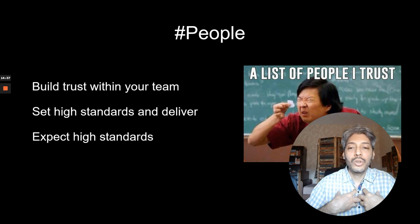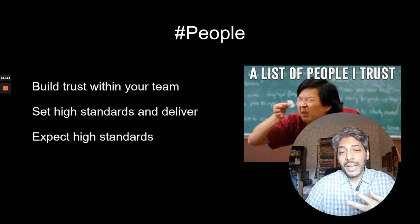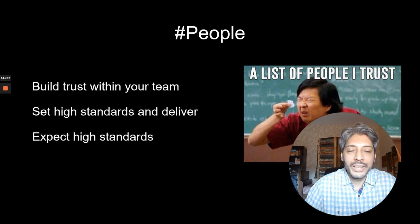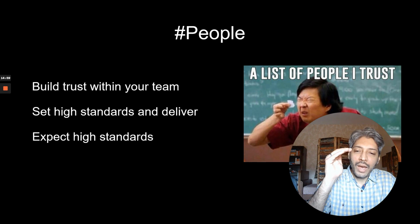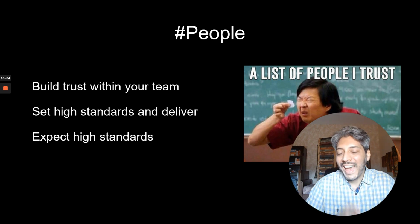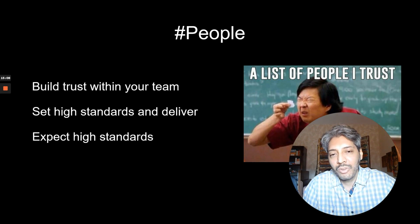But the things that are in your control are that you have to set incredibly high standards and deliver. If you are someone who over promises and under delivers, then that's a sure shot way of losing trust with people. You can't lowball also. So you can't under promise and then deliver and expect to create trust. So you have to set high standards. You have to go above and beyond and deliver. And that's the only control that you have when it comes to building trust.